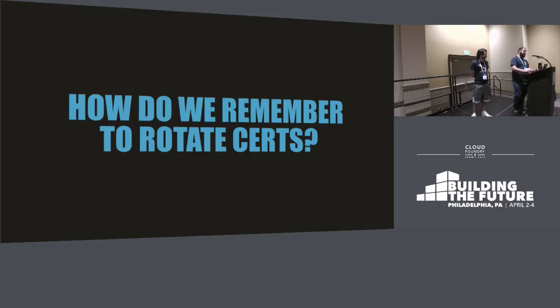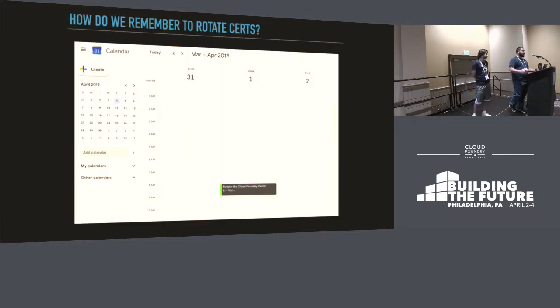So how do we mitigate this? How do we remember to rotate these certs? I've seen tons of different ways. Well, the easiest way is you deploy a Foundry and you put in your calendar reminder for next year that says, hey, it's 9 a.m. on April 1st. Happy April Fools, everybody. Did you remember to rotate those certs?